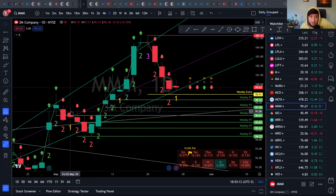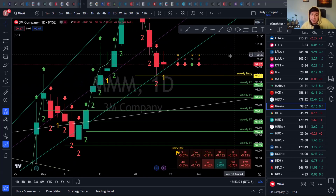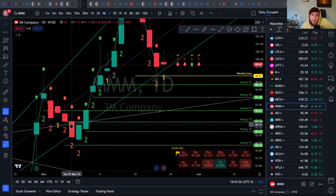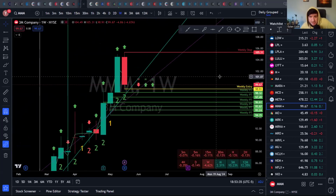We break down, break down, break down, we wick off a bit, we finally break down. And here we bounce up, and we're going to have some stops right in here, right in here, and right in here, based off of those daily candles, where I do believe that it is going to have to break through all of this before it gets to here. So I'm not going to ignore these two spots that it has to break through. Really excited for MMM though.